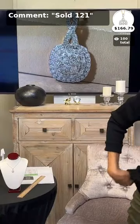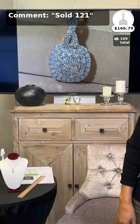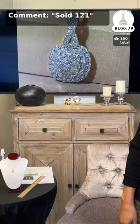All right. Okay. God, my thigh looks so fat. I gained weight. I did in school. I gained weight.